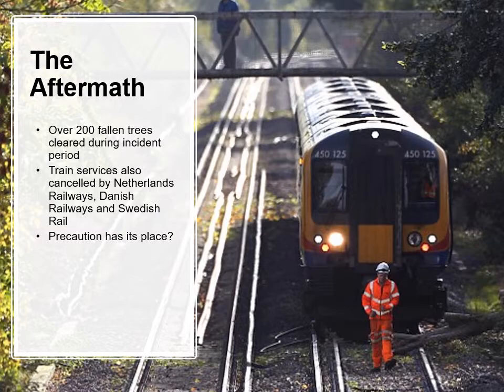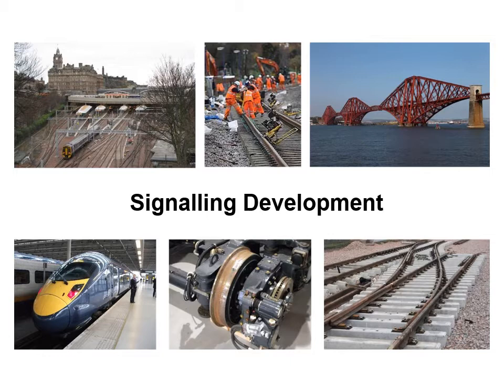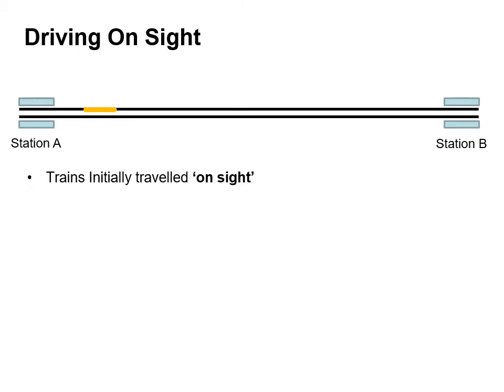So we're now going to have a look at the development of signalling in the railways. So trains initially travelled on sight. That is, if the driver saw an obstruction, they would stop.